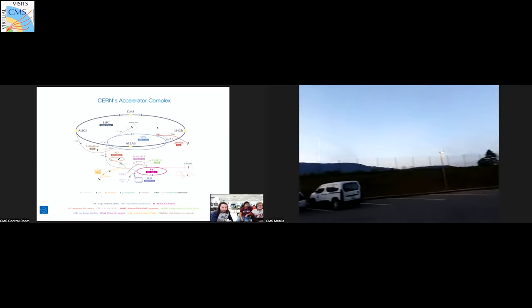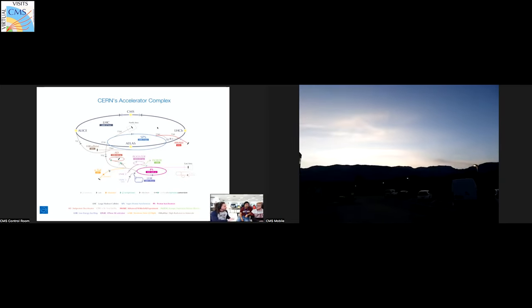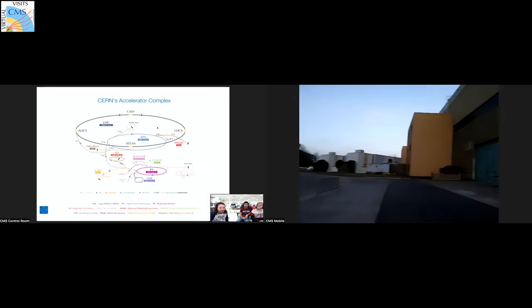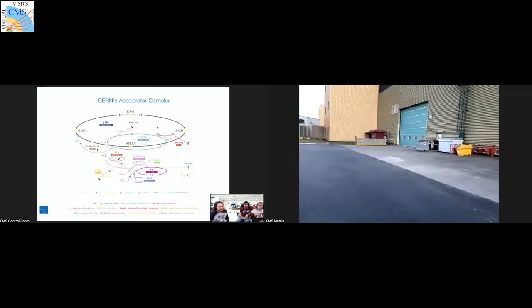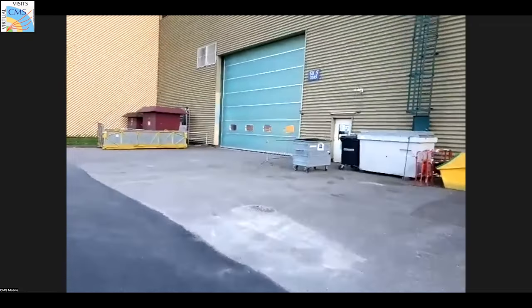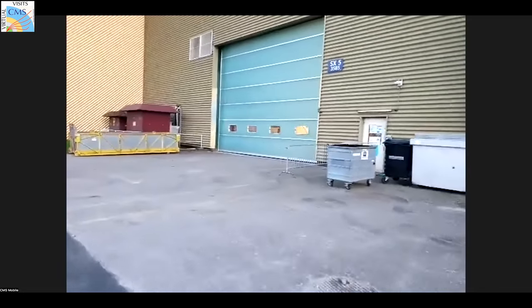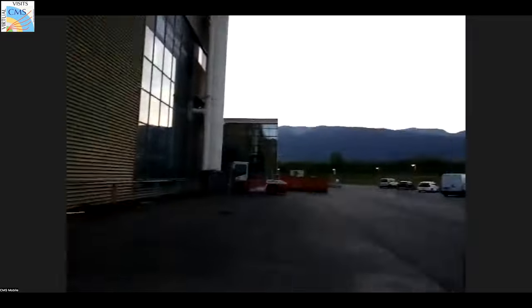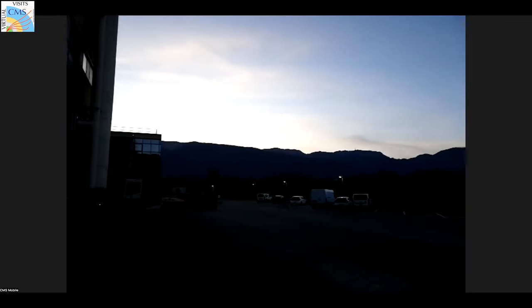and a Nobel Prize was awarded for that work. We're also showing the area outside. You can see the sunset, and in the distance, the Jura Mountains, which are very close to where we are. And our colleagues are approaching the assembly hall where we assemble the CMS detector.